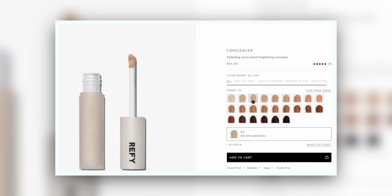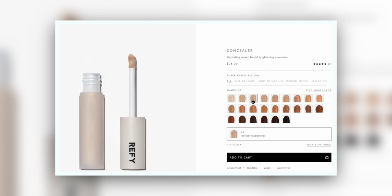I will tell you the one thing that should be in this video that won't be is the new Rare Beauty concealer. When I ordered it, I had my finger on the buzzer right when it got on the Sephora website, and they had the most bananas swatches of it. I ended up ordering shade 3, and it is wildly dark. So in my defense, that's shade 3 on the website.